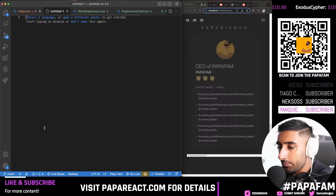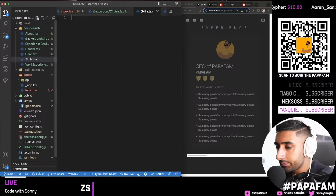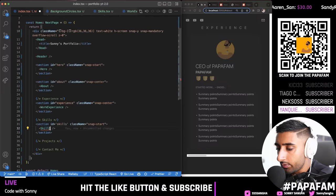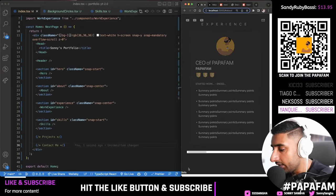So skills component, we are moving over to the next thing right here. So create a new file called skills.tsx, TypeScript, RFCE, boom. And inside of our skills, let's firstly import back over here. And let's start getting rid of these ugly things. There we go, bam, right? So the next thing is you can see skills.